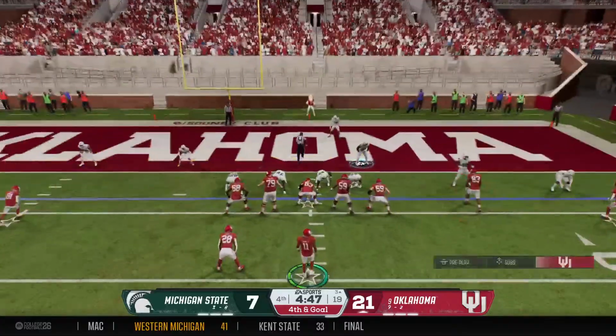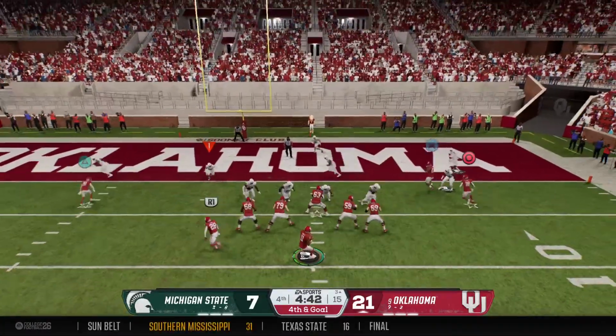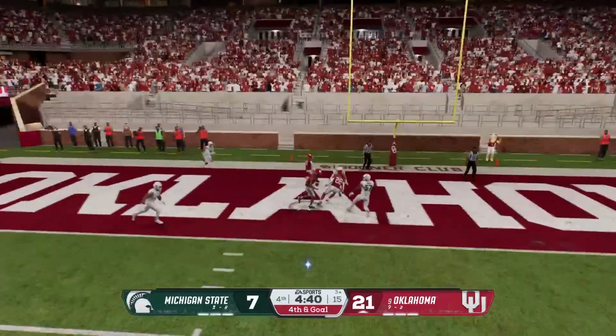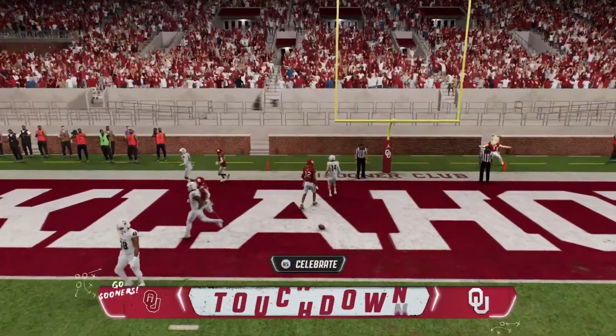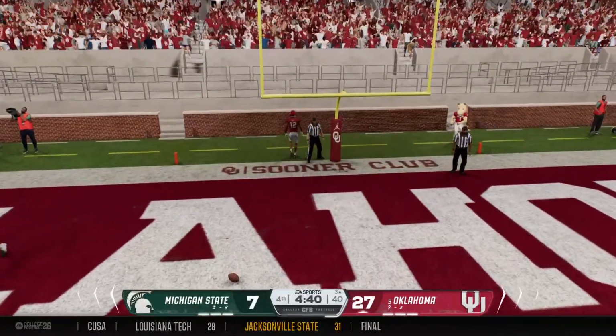I just feel like you got to pay this off and be aggressive. You're down close. Punch it in for a touchdown here, Pollard. Yeah, and inside the 3-yard line. Touchdown, Oklahoma! Grab the short pass to put the 6 on the board.